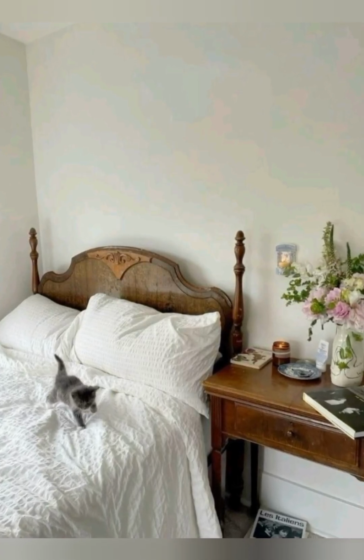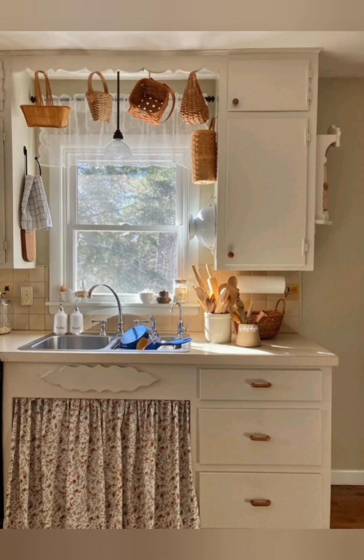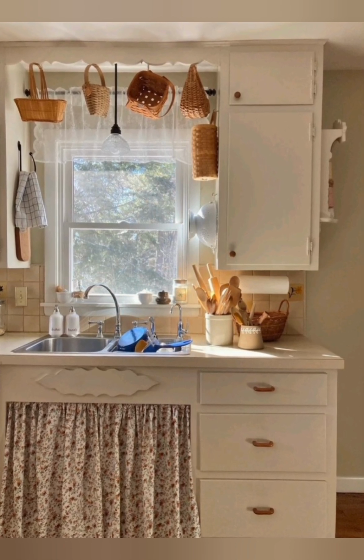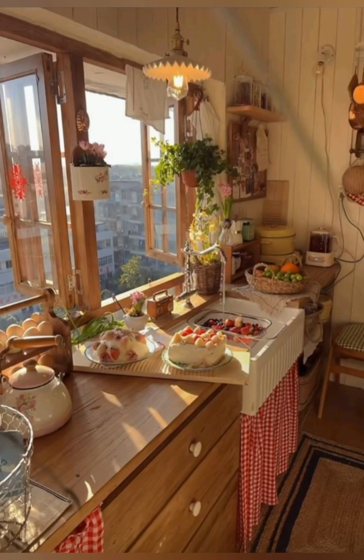Repurpose old doors or windows. Use a vintage door as a headboard or turn old window panes into a decorative wall piece. Distressed doors and windows can add a lot of character and are great conversation starters.